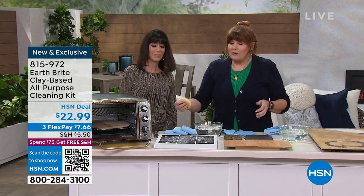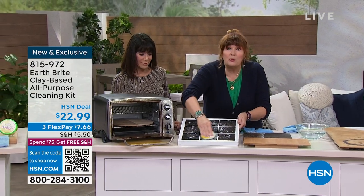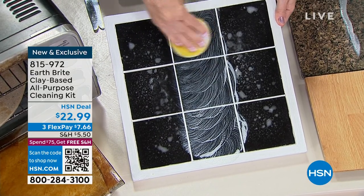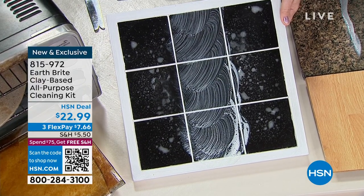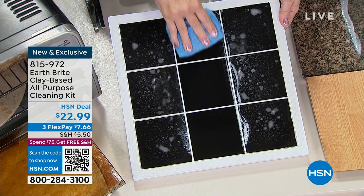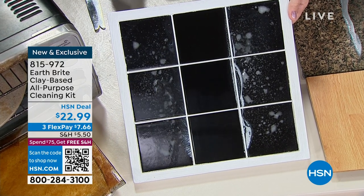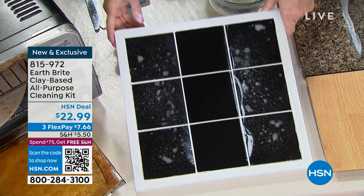Whether it's tile, the fireplace doors, the barbecue grill, the pool tile, this is a cleaner you can feel confident about using on all these multiple surfaces, upstairs, downstairs, inside, outside, the car rims, and that same cleaner that you can clean the car rims with, you can clean your fine silver jewelry with. It's really good on grout. If you have serious issues with your grout, it's great on grout. Just dig in.